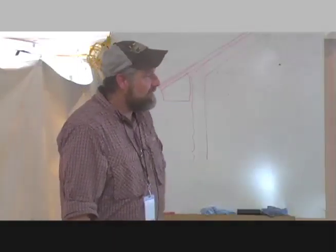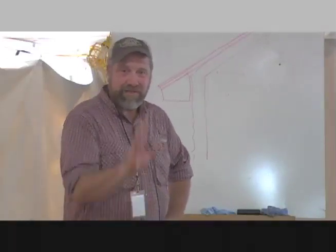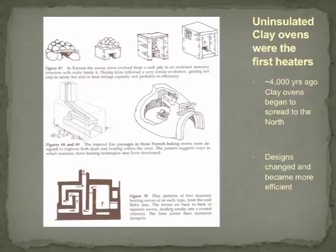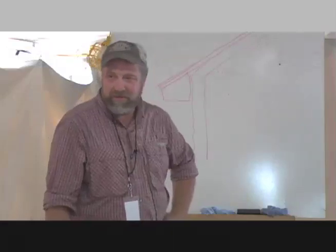Most of the old masonry heaters were basically just uninsulated bake ovens. So the same type of cob oven you might see built here. Don't put any insulation on it, basically, and that's what they used to use for heating. They have designs like that all over Northern Europe, Finland, Russia, Germany, everywhere.